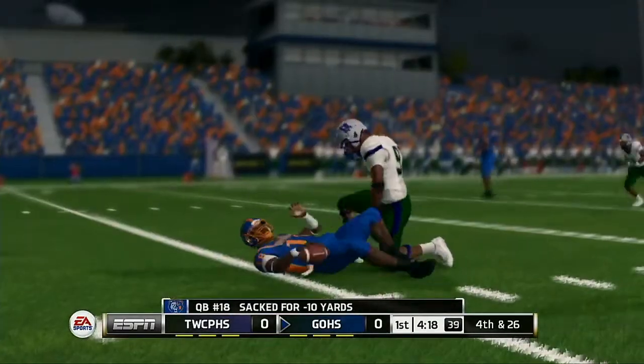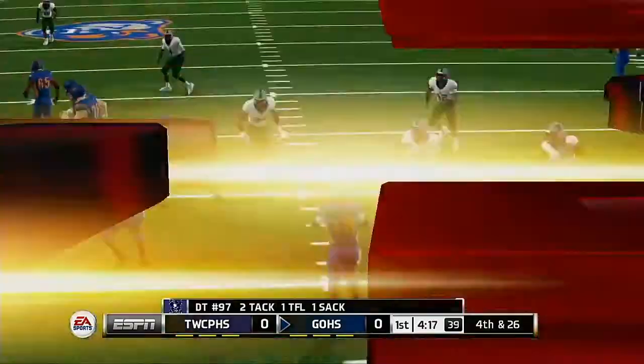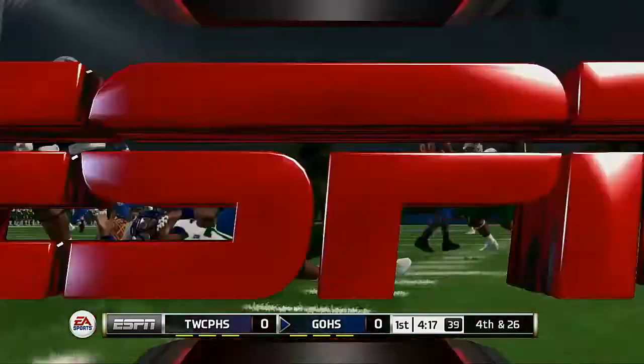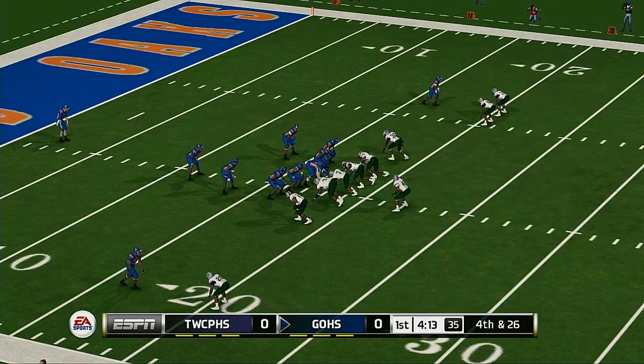Tackles him hard at the 17-yard line. Loss of 11 yards on the play. Fourth down. After the sack, it's now fourth and long.